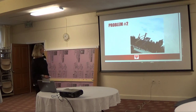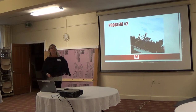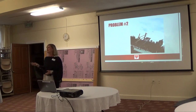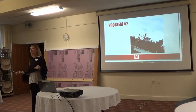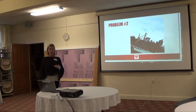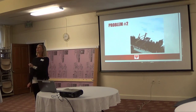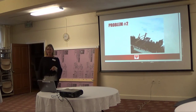Can you guys see that? The stairway to nowhere. It is a stairway to nowhere. Problem number 2 is stairs, number of stairs. This is a photo of a house that's being built in North Boulder. So on North Broadway, north of Quince, there is a tremendous amount of building going on of single-family homes. They're $1 million properties.